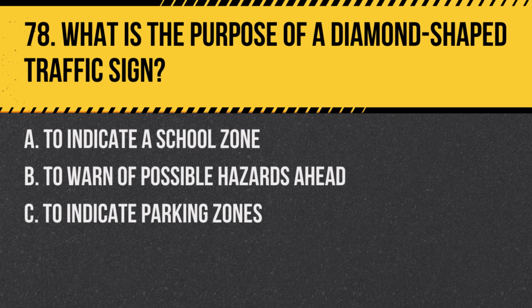Question 78. What is the purpose of a diamond-shaped traffic sign? A. To indicate a school zone. B. To warn of possible hazards ahead. C. To indicate parking zones. Answer. B. To warn of possible hazards ahead. Diamond-shaped signs are used for warnings.